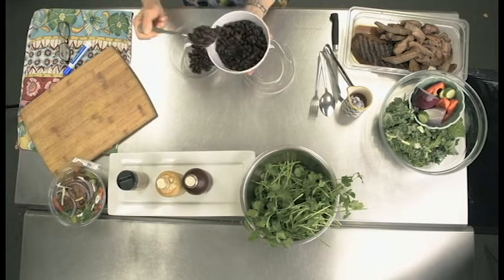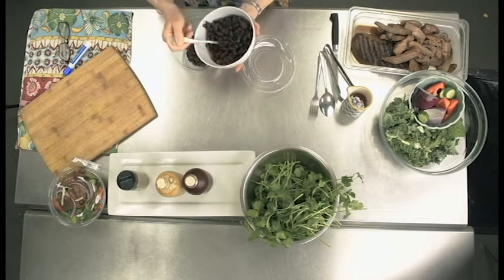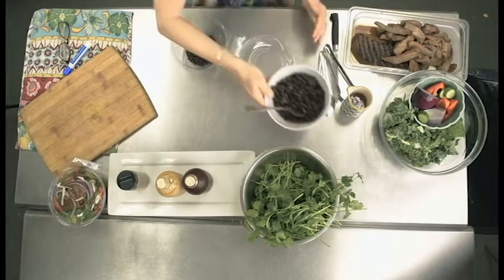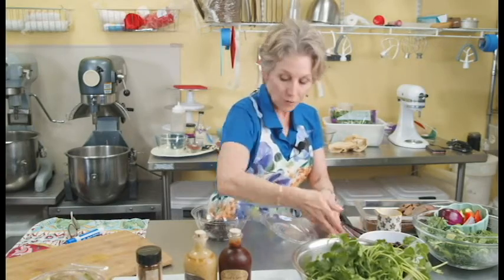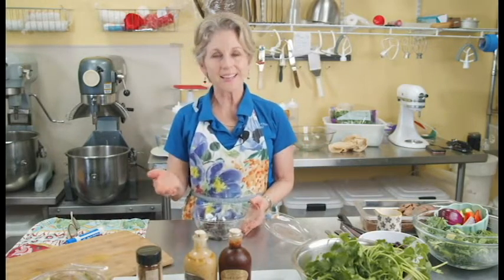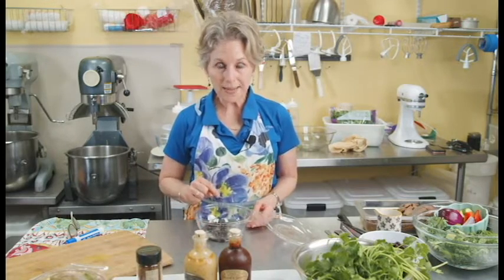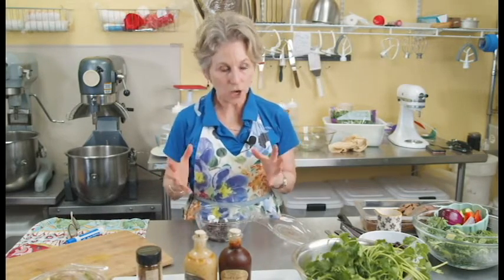If you've ever been to Powerhouse Bakery, you know that we are healthy food to go. So what I love to do is show my customers and my friends how you build it so that it stays really fresh up to a week, and it's easy to mix when you're ready to enjoy it. So the beans go in the base because we don't want them to get our greens all soggy.